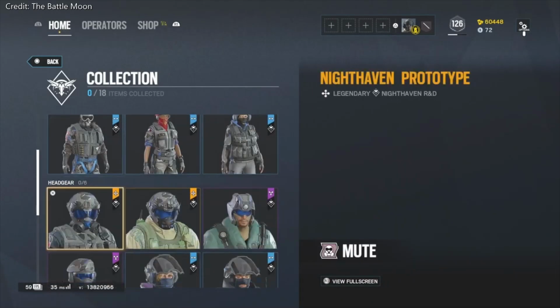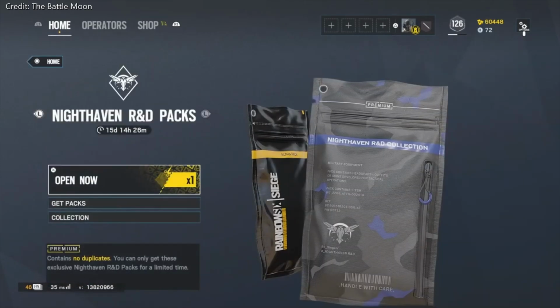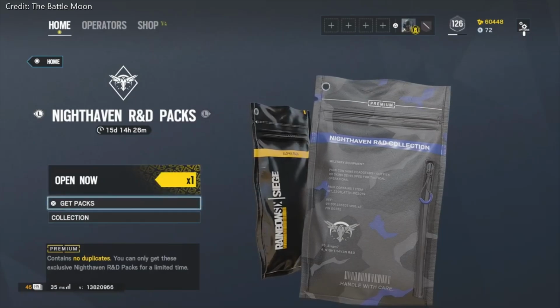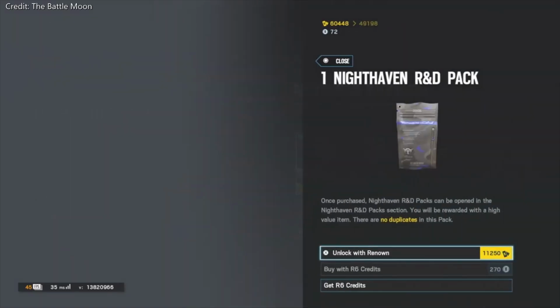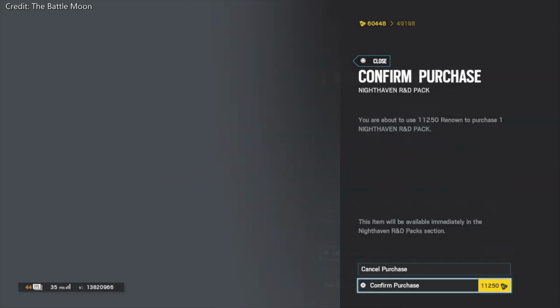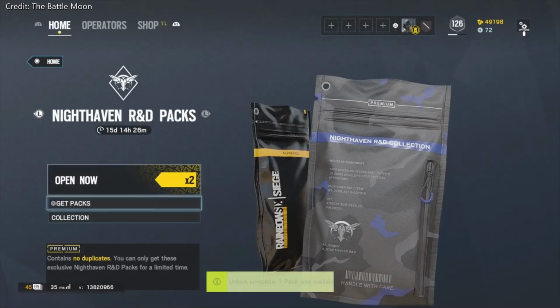Because it was, I think, December, if I'm not wrong, and I just wasn't really in the mood to play Siege at that time. I was playing other games, and personally I didn't feel like these packs were worth that much, especially since they weren't tied to an event and were kind of random, but they were pretty cool skins. I know people like them. So yeah, the Nighthaven packs were in December of 2019.